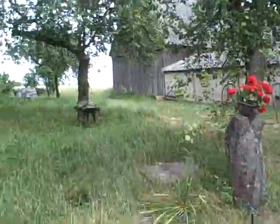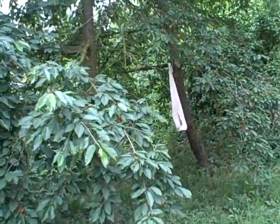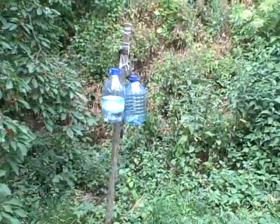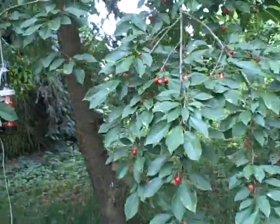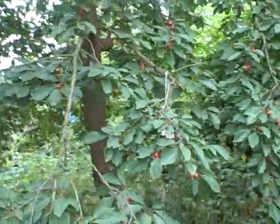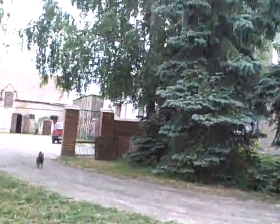These are cherry trees coming up, and one thing I really found that was kind of funny is the beer and wine bottles hanging from the tree to discourage the birds. Kind of a Polish scarecrow, I guess.